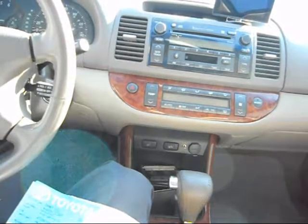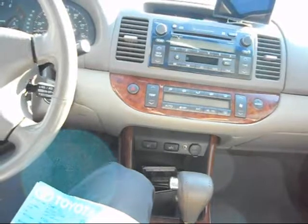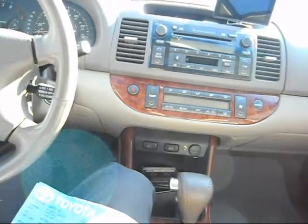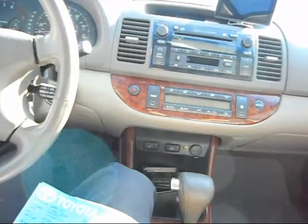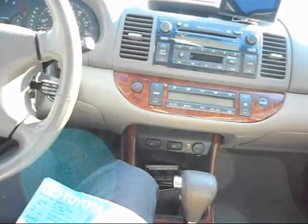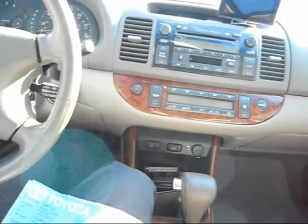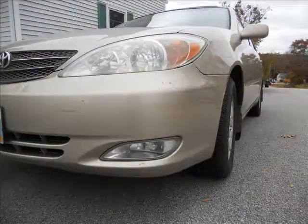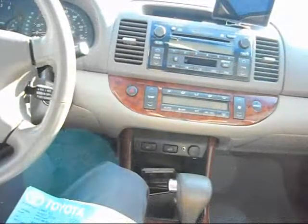On the exterior, it's got auto off headlamps. It's got the alloy wheels, solar energy absorbing glass, which means that they're slightly tinted. It's got body side molding with chrome. It's got fog lamps. It's got a chrome rear garnish.